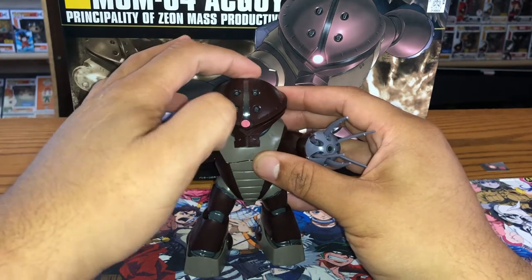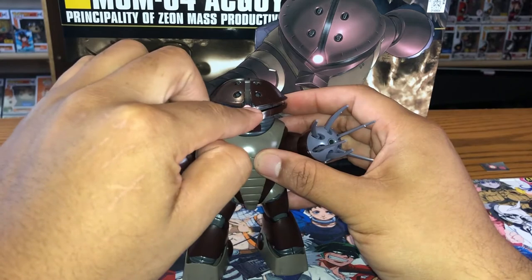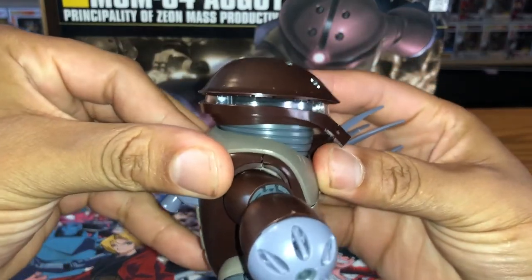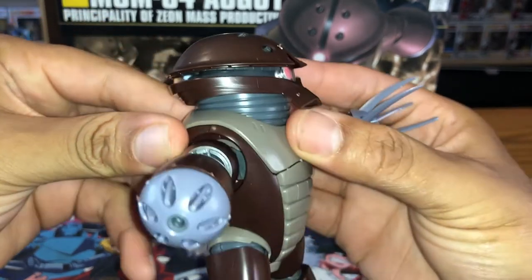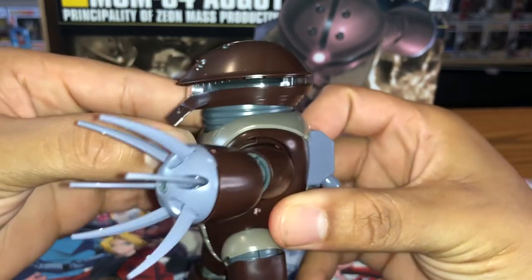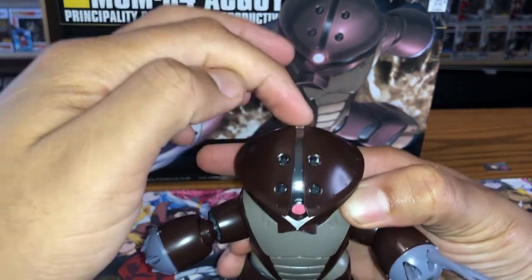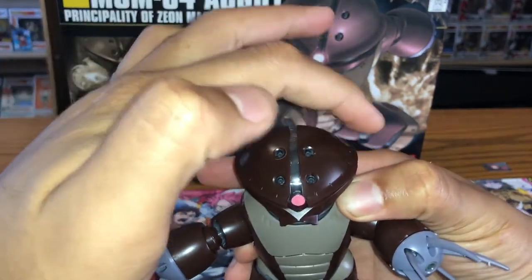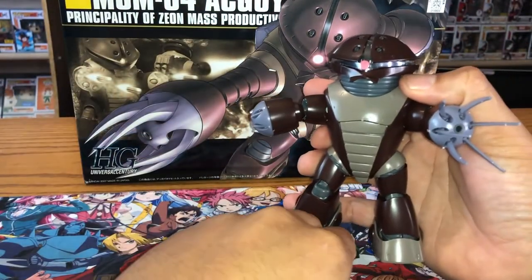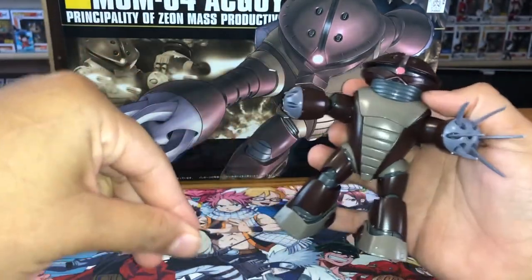And then you put the literal cranium inside together. The little pink dot is a sticker, and that is just attached pretty much at the end to a small little circular joint. And then on top of the cranium, you have a see-through finish that you can kind of see through that slit, and then you just put the top halves on, and there you go. And all together, you have the Acguy. It is all ready to go.